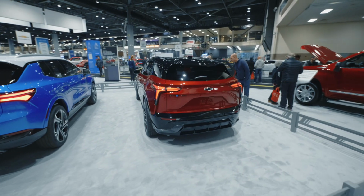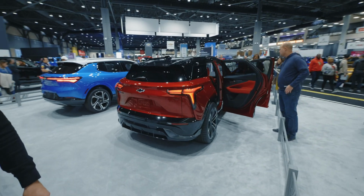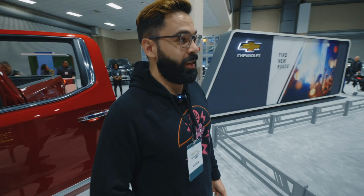I'm not usually a big fan of Chevy design language, or GM in general, but this is actually pretty excellent. It's a really good balance of futuristic while still looking just modern.